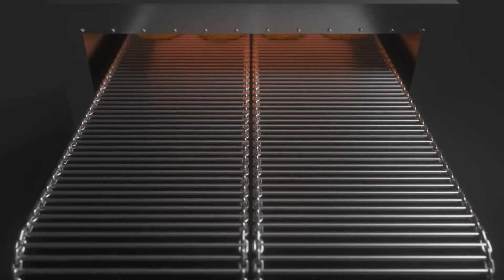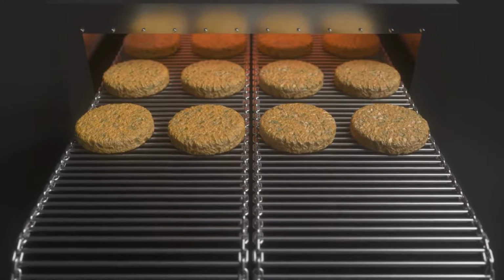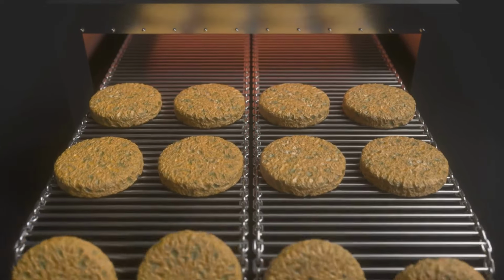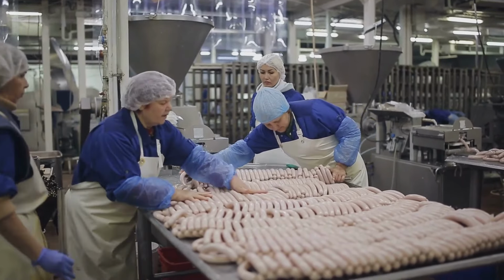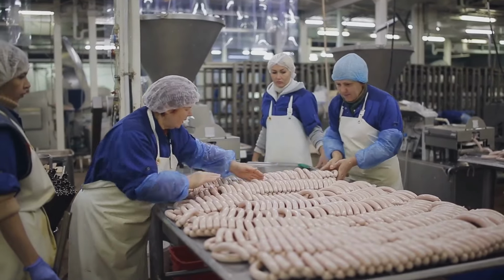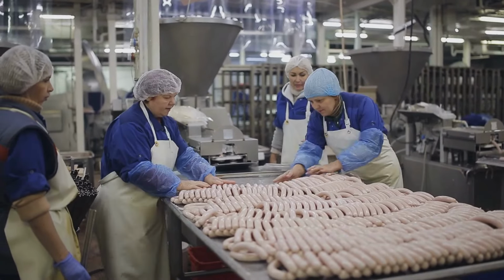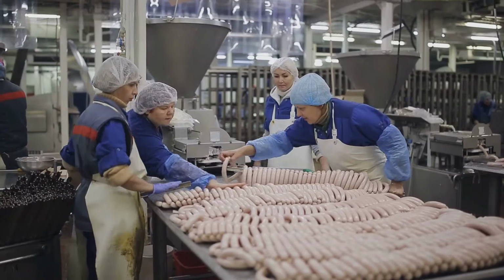From the moment those raw materials enter the factory gates, they embark on a carefully controlled journey. Each phase of production is monitored and managed to ensure the highest standards are met. Every ingredient, every process, undergoes rigorous scrutiny to maintain the consistency and quality that McDonald's is known for. Quality control teams are constantly at work, checking and rechecking to ensure nothing but the best makes it through.